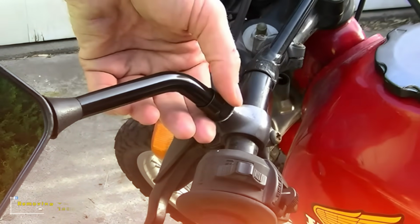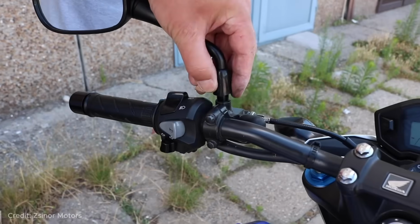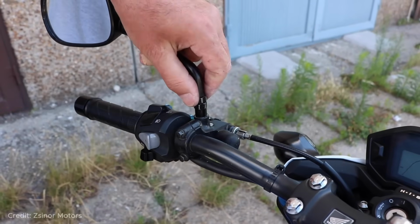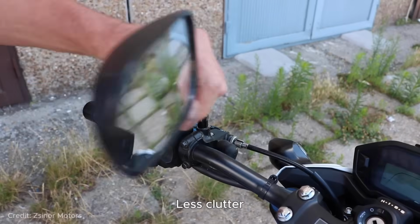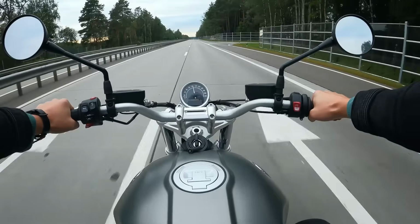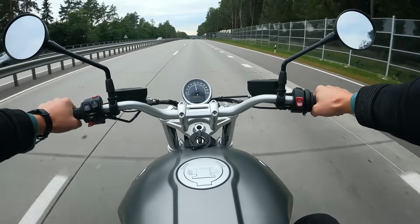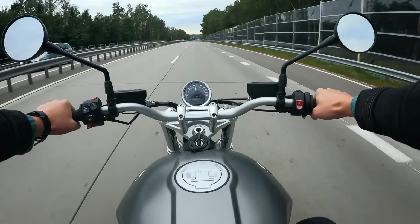Number 3. Removing your mirrors just to look clean. There's a weird pride some riders have in saying, I don't run mirrors, like it's some badge of honor. They'll tell you it makes the bike look sleeker, streamlined, less clutter. You know what else is streamlined? A hospital gurney. Let's be real. Mirrors are not optional on a street bike. If you're removing them just for the look, you're not customizing your bike. You're actively making it less functional and more dangerous.